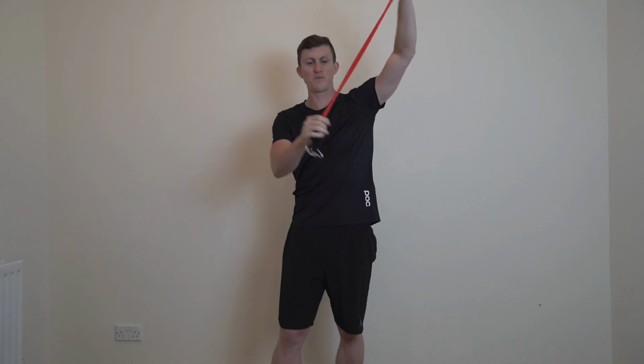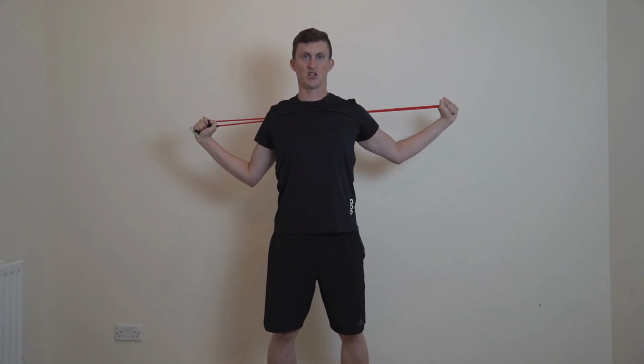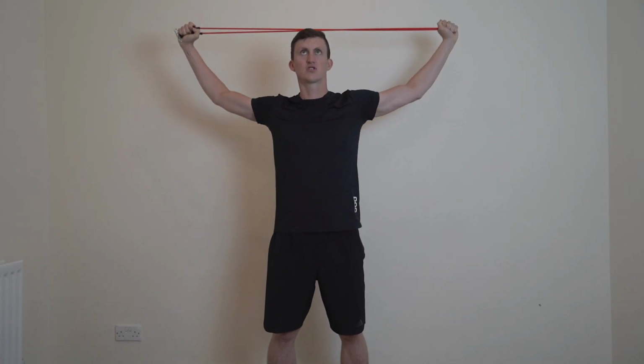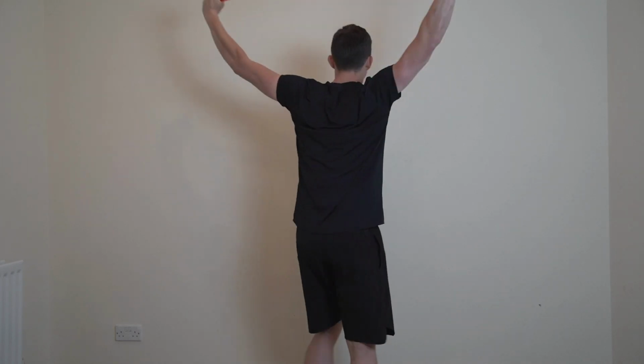And then you're going to pull them, don't drop them, then pull them apart like that, and keep your chest up tall. You're just going to keep pulling them and squeeze your shoulder blades together. You're going to do 10 reps of this. So you're pulling out and squeezing your shoulder blades together like that.